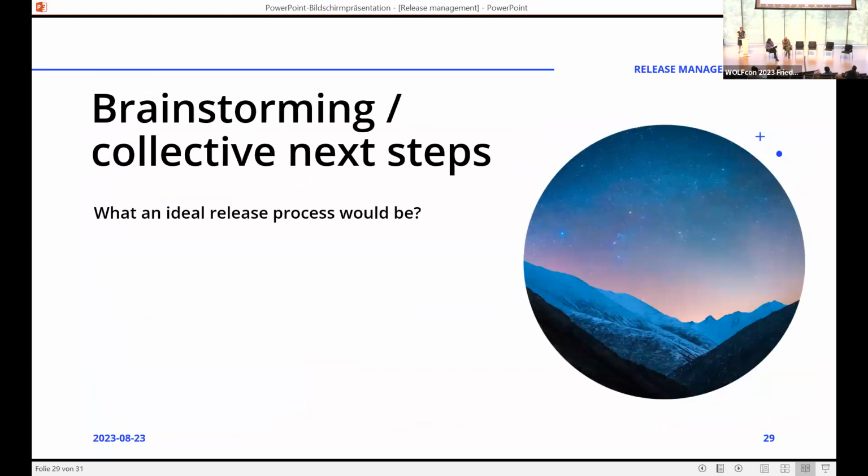And then we could come now to brainstorming collective next steps, or just generally a round of questions. If you have any questions or suggestions, I hope there are some from the audience here. If not, I have plenty of questions that I will ask our panel, but also then the audience accordingly. Checking the chat if there are any questions there. There are not. In that case, I'll walk over to the audience and ask if there are any questions.